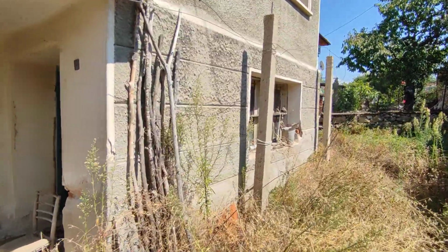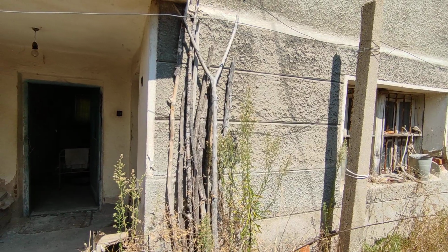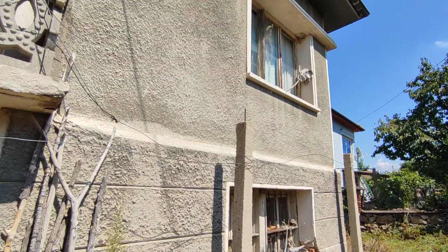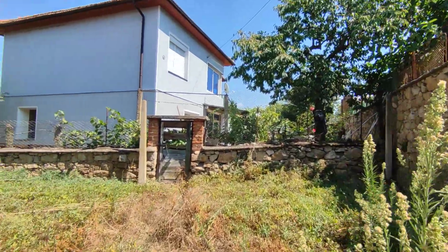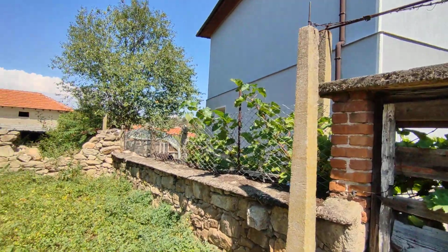You see the house is actually pretty well rendered. There's a few little bits here and there that could do with patching, but I think you're going to be able to save most of the rendering on this building, and it'd just be nice to paint it. This grey colour is always how they're left, and they come to life when you paint them a nice bright colour, or even just white.